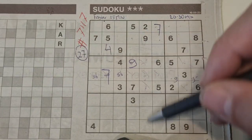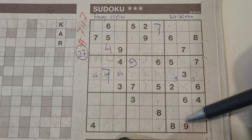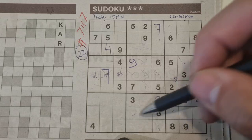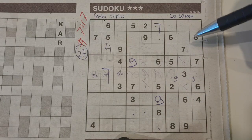Nine in this column, nine in the middle column. So the column next, there will be two places left for the nine, should be here or there. We see a nine in the last one. No nine there. Nine should be there. Four, four. Okay.